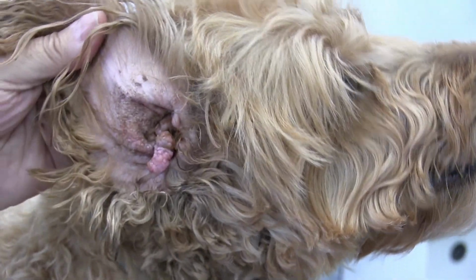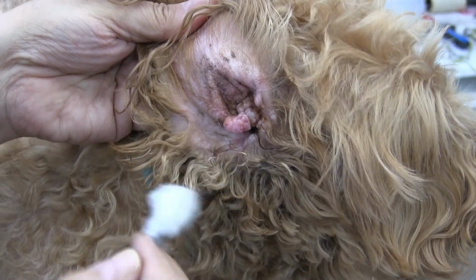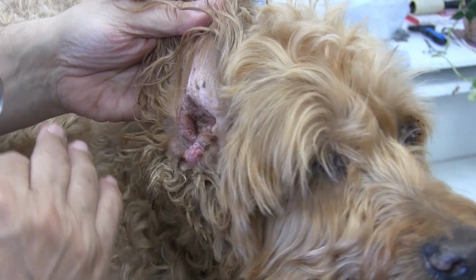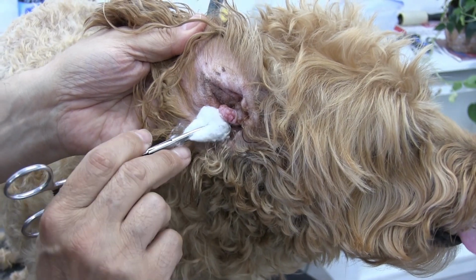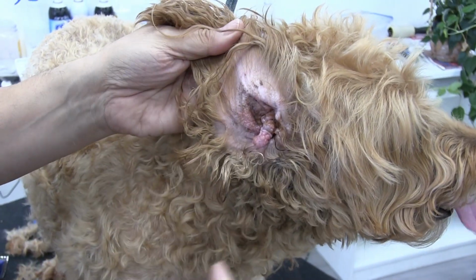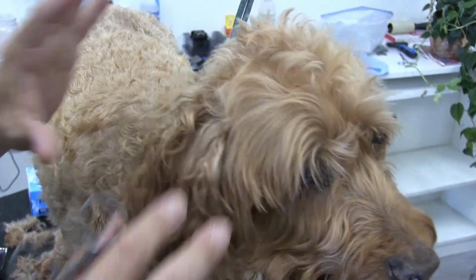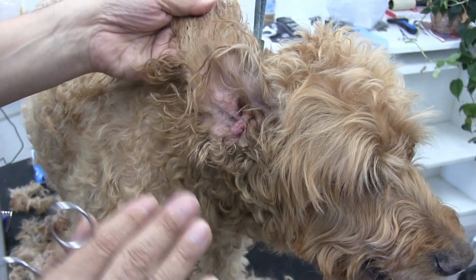In a lot of cases, if you start digging in here, especially with this, you're just going to irritate the ear. You're going to cause the dog to focus more on it. He might start scratching. He's going to open that up and it's going to get infected and it's just going to get worse. So again, we're not going to do any deep cleaning, because this is a situation where a vet has to take a look at this and make a conscious decision on whether to remove this or not based on his age and all of that. But we're going to do what we can do.